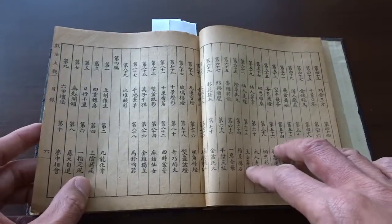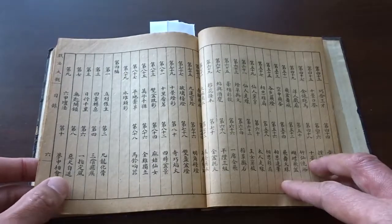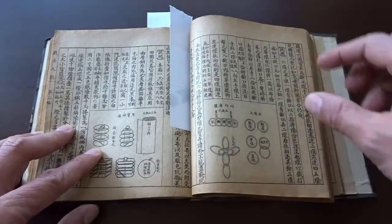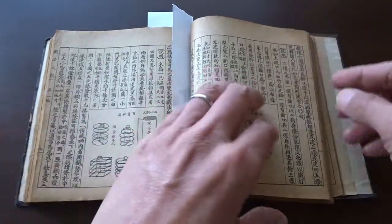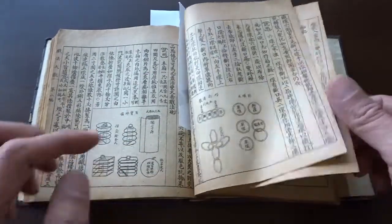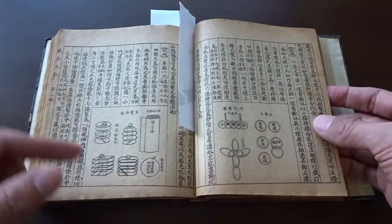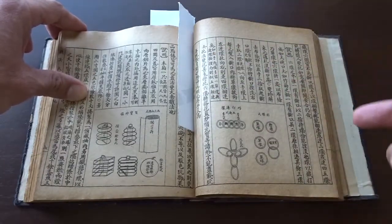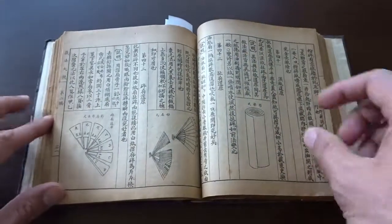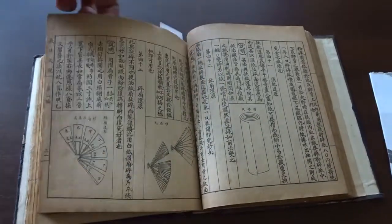The paper is very fragile. I have to be very careful. So I already bookmarked some pages I want to show you. And here is the traditional Chinese linking ring. It's interesting that it's only shown on one page. Basically, that's all about linking rings. No more explanation, only a few sentences. And the next one I want to show you is the fan here. I think everyone knows this trick. The broken fan.